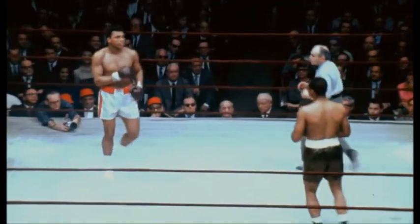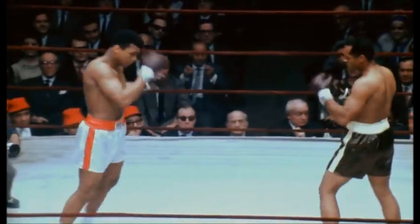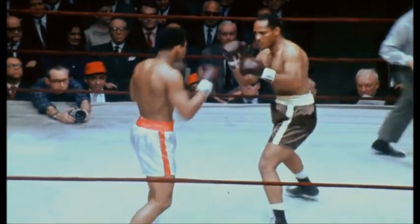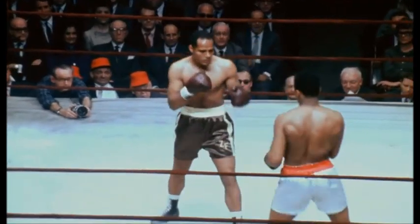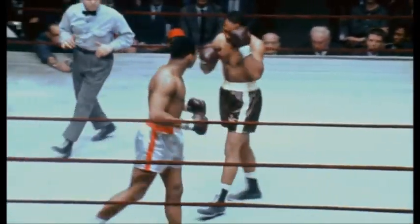Muhammad Ali, the white trunks. Zora Foley, the challenger, in the dark trunks. They are brown. Foley is a patient fighter, counterpuncher, and he gets in a light right hand there.